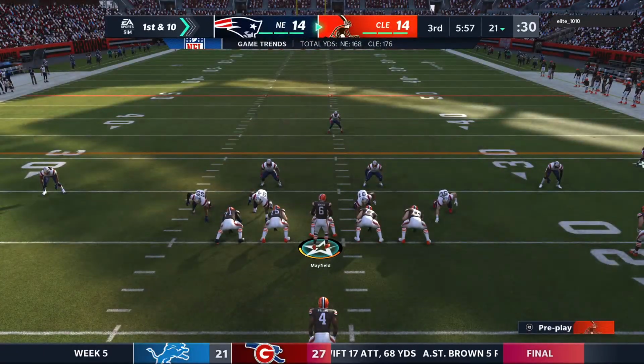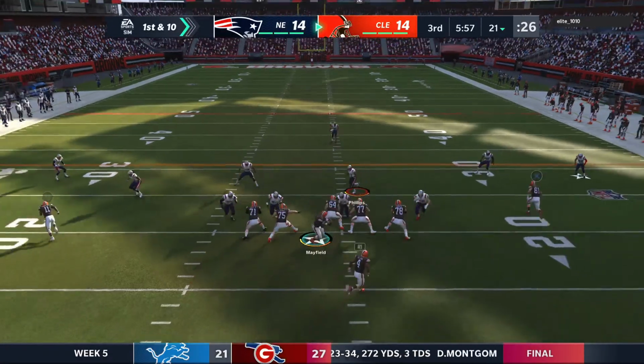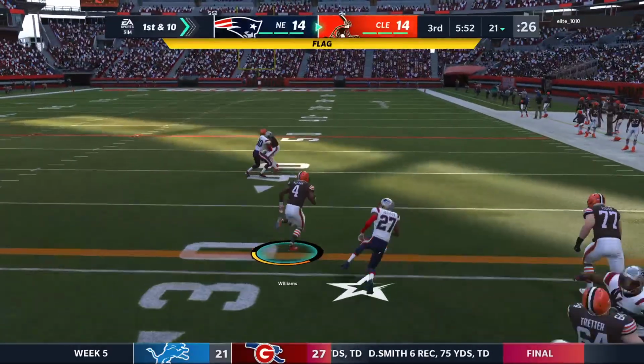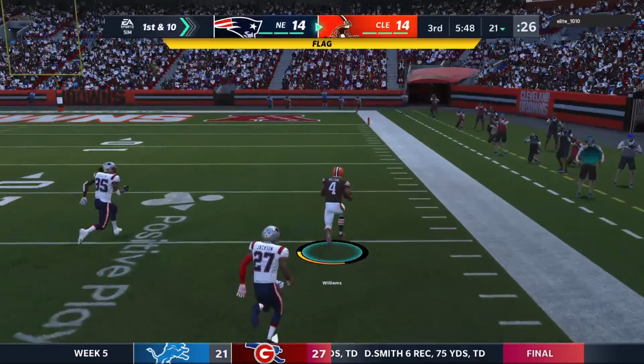The Browns drive about to get started. We have not seen much on offense from either side. These last few drives, it has been a struggle, hasn't it? Totally, and you're thinking to yourself right now, if you're on offense trying to get things figured out, okay, we self-scout every week in our game.